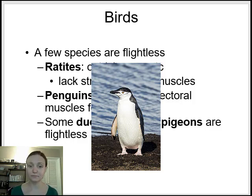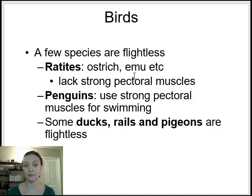Okay. So those are the two big groups that are flightless. There's some members of birds in other groups. There's some ducks, some rails, some pigeons that are also flightless. But typically when we talk about birds, ratites and penguins, those are the two big groups that are flightless, and they've secondarily lost some of these other traits that we talked about in birds.